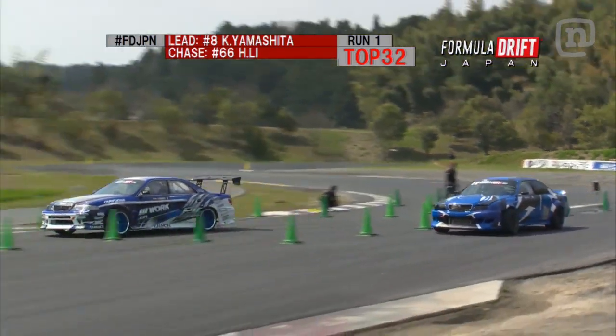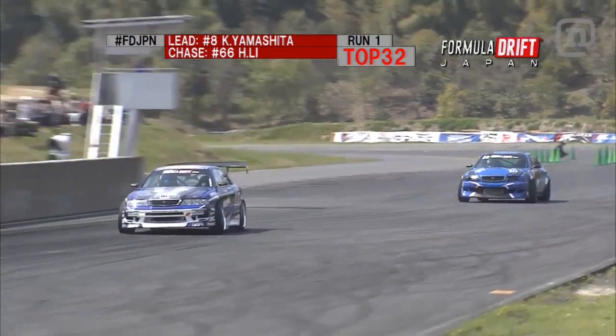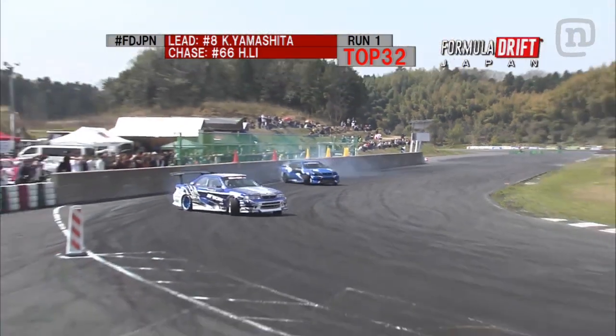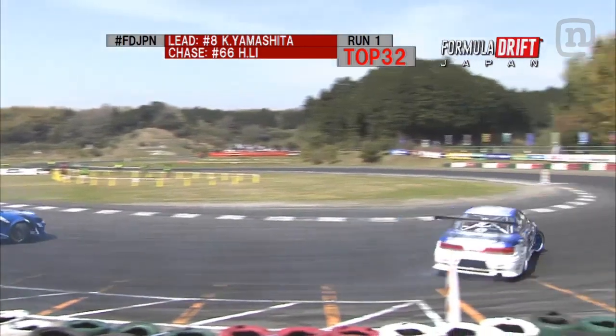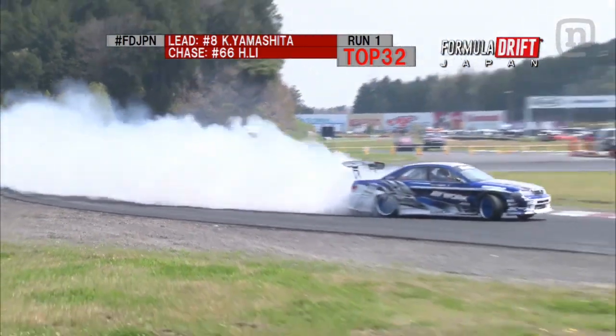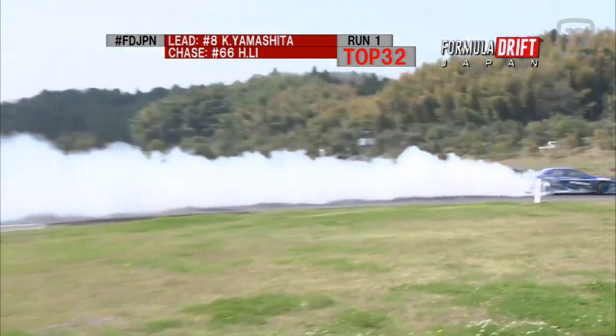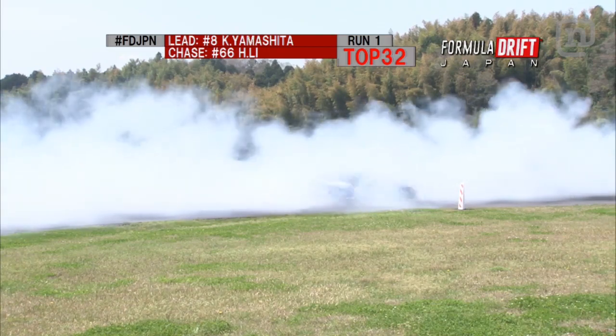Hubert very keen to expose himself to the world of Japanese drifting and learn from that, but it's talk about being thrown in the deep end. Yamashita in the lead car, dominating this run against Hubert Lee. Of course, Hubert's car not too far off in spec.